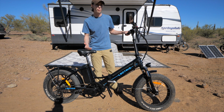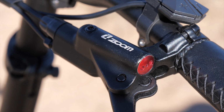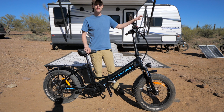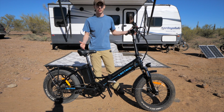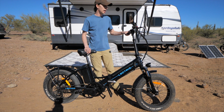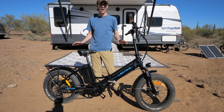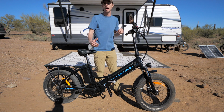And then another big upgrade on this is that it actually has hydraulic disc brakes, whereas the 2.0 and the LITE do have disc brakes, but they're not hydraulic. They're purely mechanical. And I believe Lectric put hydraulic brakes on this just because it's so much heavier than the other 2. They wanted to provide you with extra stopping power.